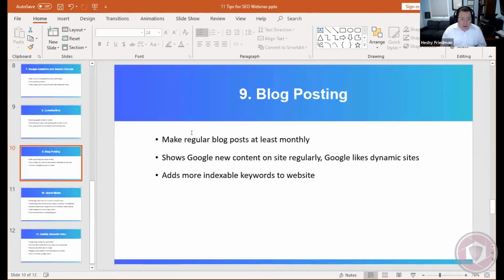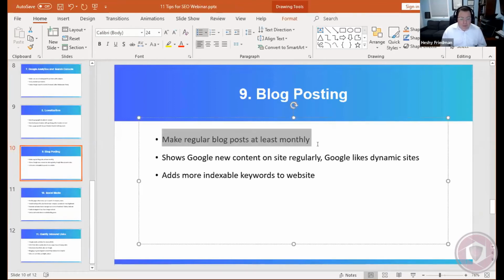Blogs are very popular now, and many big companies are doing them. I recommend making a blog post at least monthly, and there are 2 reasons. First of all, Google likes to see new content on a website on a regular basis. They want to see that your company's active, it's dynamic, things are happening. If you have the same old content sitting there for a long time, it gets stale, and Google sees that. If you're adding blogs, it sees there's activity going on. So that's one reason to add blog posts.